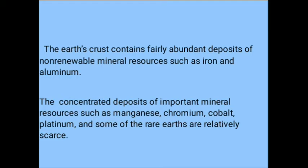The Earth's crust contains fairly abundant deposits of non-renewable mineral resources such as iron and aluminum. The concentrated deposits of important mineral resources such as manganese, chromium, cobalt, platinum, and some of the rare earths are relatively scarce.